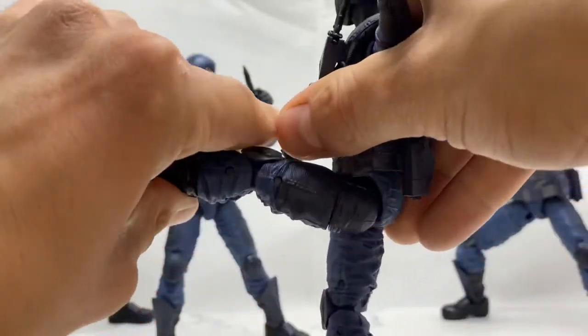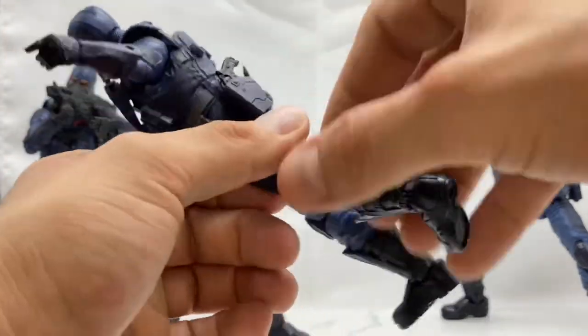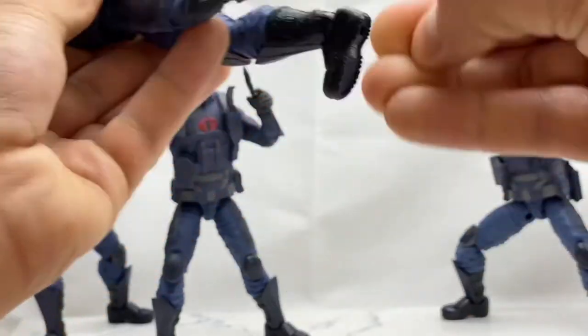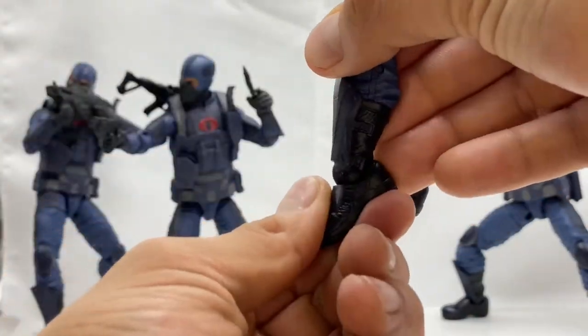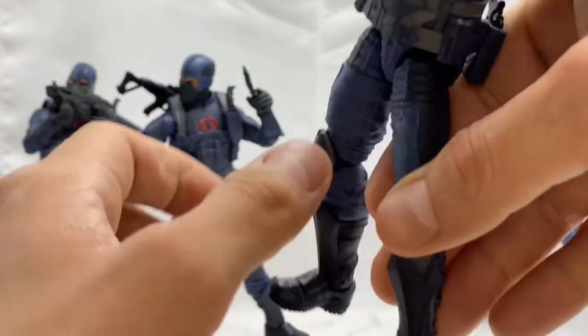He can kick out that far, kick back that far, double hinge knees, allows him to basically kick his own ass. Looking at the last point of articulation, which is always the ankles, looking down, looking up, and of course ball rocker hinge joint right there.